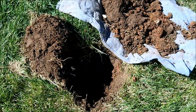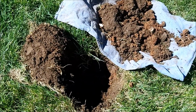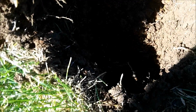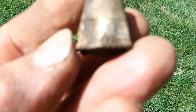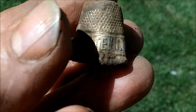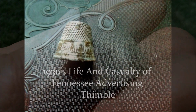Well, I've got another good target. This was reading a 1539, which is going to be sort of your zinc weedy range. But I had to go pretty far down, as usual, about 9 inches. Finally got it out of the hole, and I got an advertising thimble. What I can make out is Tennessee Life and Casualty. It's probably an insurance company from the 30s or 40s, but a pretty cool little piece.